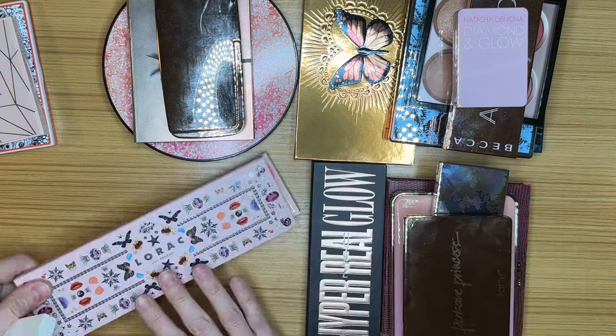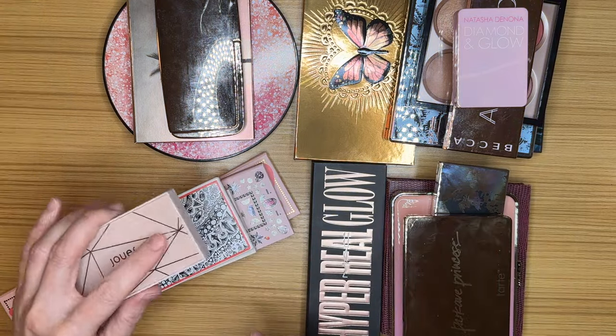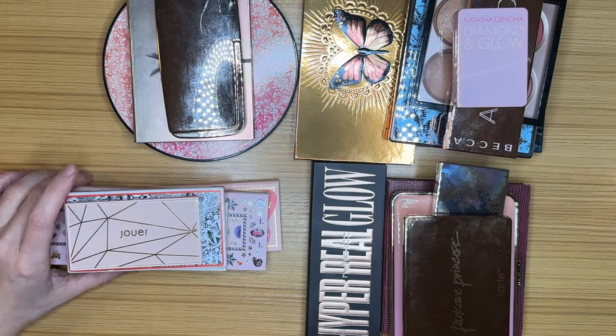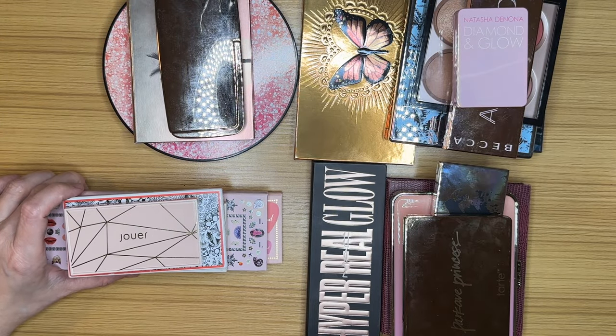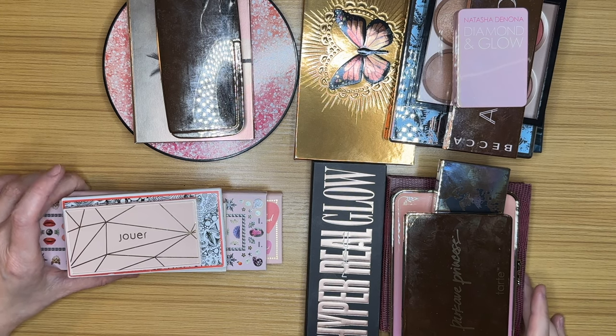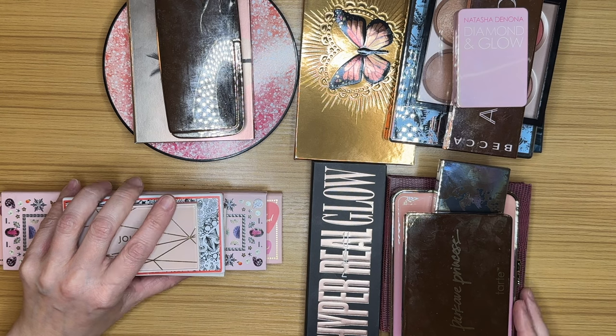So, 1, 2, 3, 4, 5 products, and I'm not gonna count the rest. I'll do an inventory sometime, hopefully in January of 2024. But yeah, 5 gone. I didn't know what to expect. I was worried I was not gonna get rid of any.